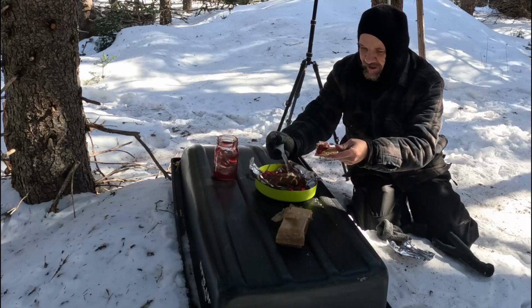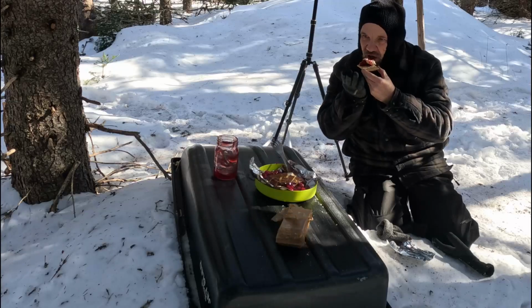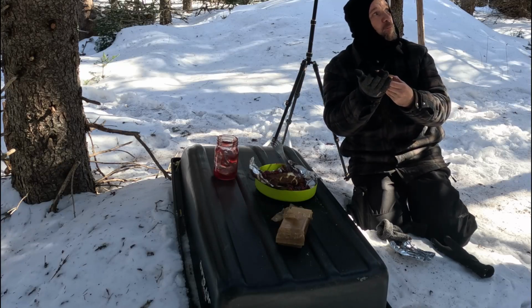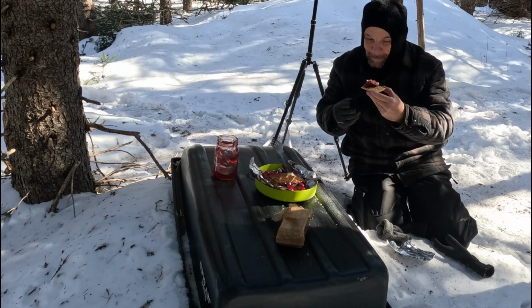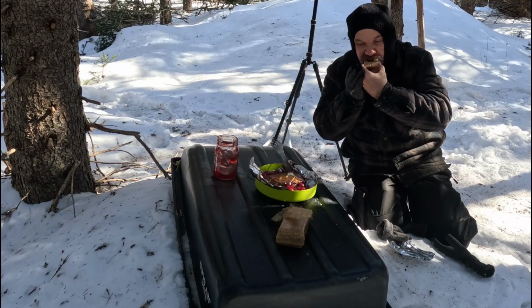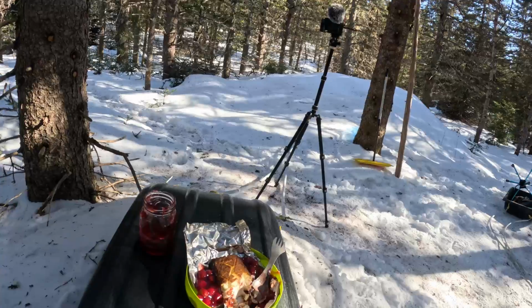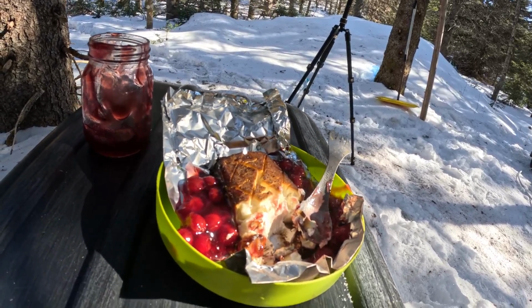Oh, there we go. Cheese is warm through. Smoked cheese. It's messy, but really good. Nothing the matter with that. Uh-oh, the look. So I think we're gonna be able to polish this off.